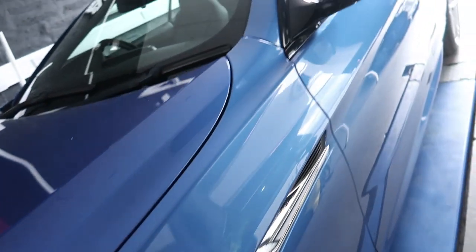Good morning. It is Monday, the 2nd of April, and this week we have the 6 Series in for some enhancement work and to get that roof protected. Let's go.